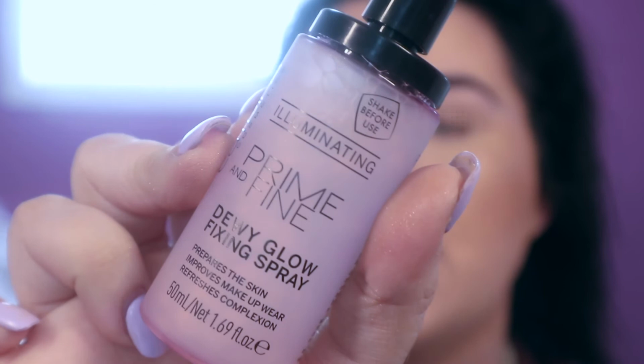So I think all I have left is my lip color, but I haven't gone upstairs and done that. So I will set my face. This is the Catrice Illuminating Setting Spray. Good news is that it's actually coming to Shoppers here in Canada.